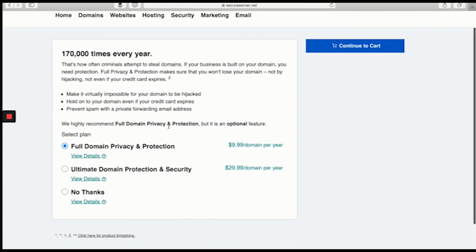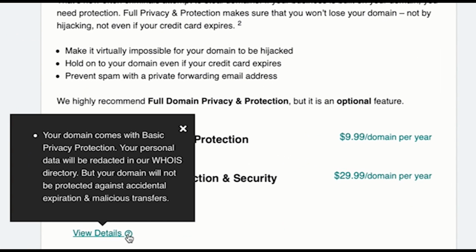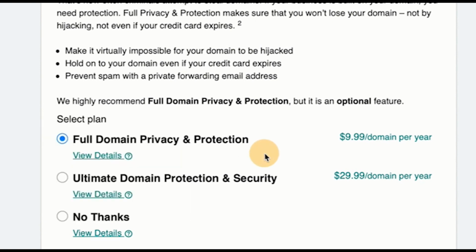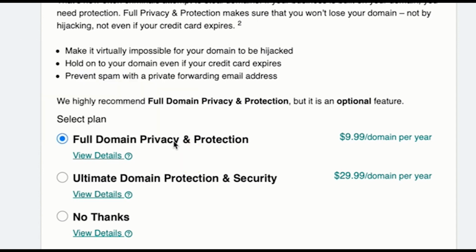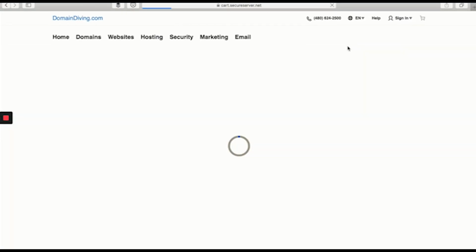So now I'm looking at domain name privacy and protection. This privacy protection, this is basic privacy protection, and it doesn't cost anything. And then this is full domain privacy and protection. It protects against domain hijacking, other malicious transfers, prevents accidental domain loss due to an expired credit card and other billing failures. So I keep the full domain privacy and protection. You don't need the ultimate domain privacy and protection. And then let me move on to continue to cart.